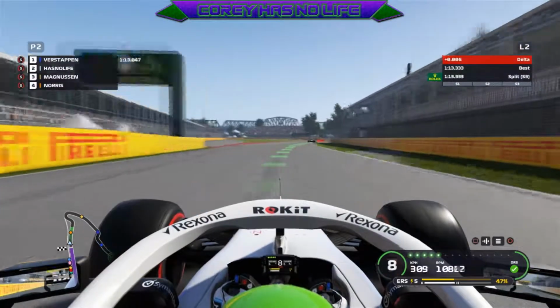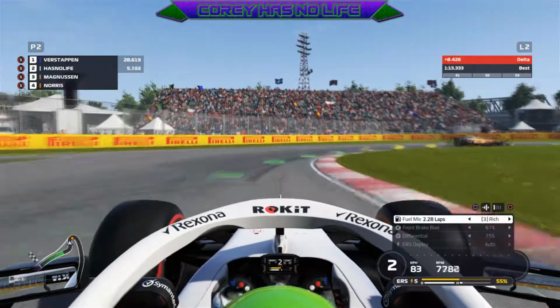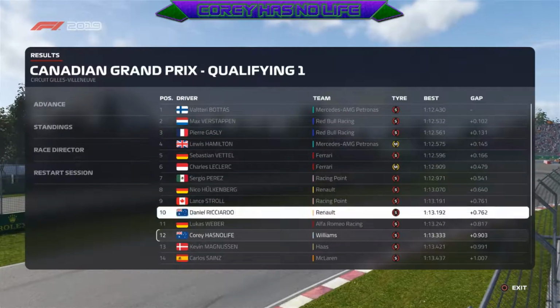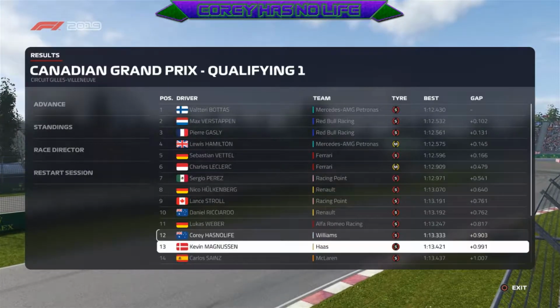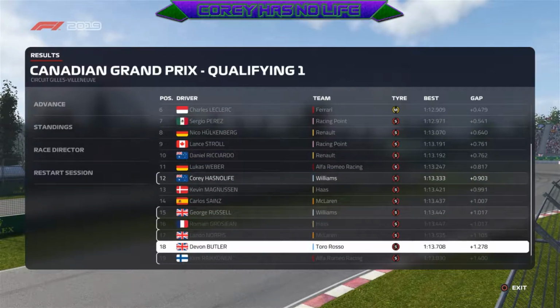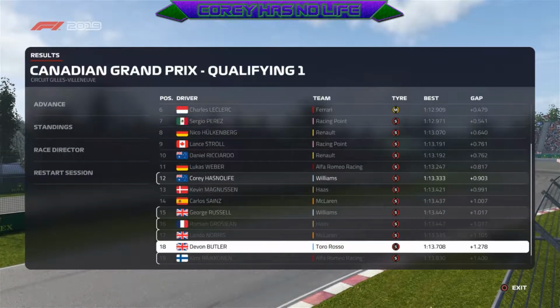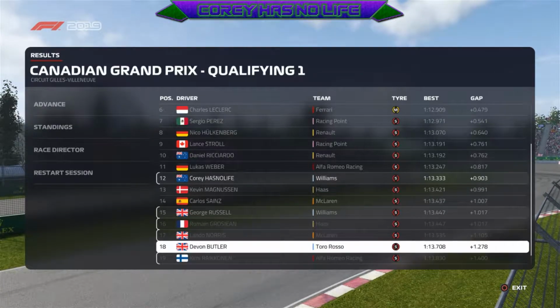And across the line. So far we've gone P2 with a 1:13. I think that's a 555 there. Oh no, 333. 1:13.333, which was good enough for 12th there. Lucas Weber in 11th, George Russell down in 15th, and Devin Butler out of Q1 again for like the 4th or 5th time, down in 18th. No wonder he didn't win the Formula 2 championship. It turns out he just really sucks.